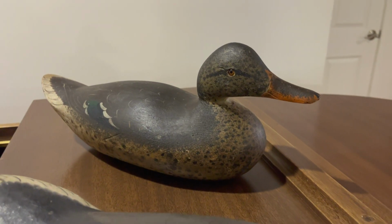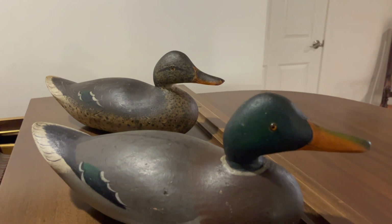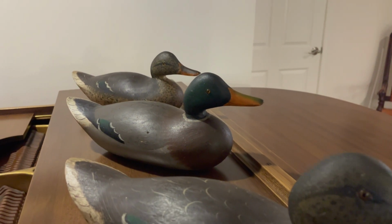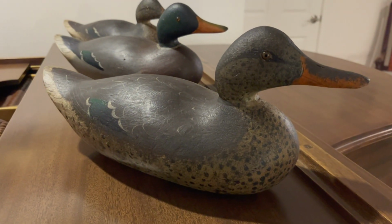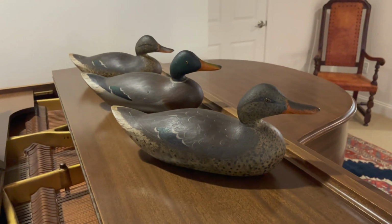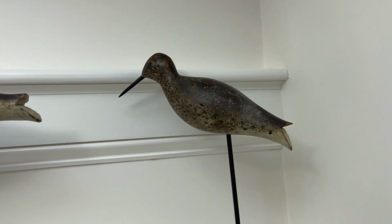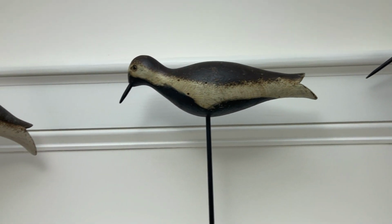The Mason story is usually focused on the fact that they're factory-made decoys. And in fact, the bulk of Masons are factory-made decoys. The Mason story to me is really more about William J. Mason, the carver, than it is about the Mason decoy factory. What most collectors and dealers have missed is the fact that William J. Mason spent 14 of his 17 years carving and painting his decoys by hand.